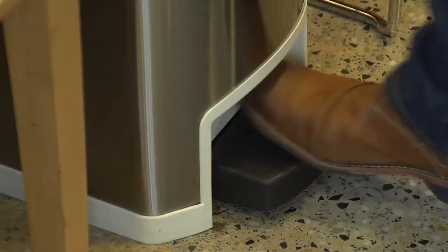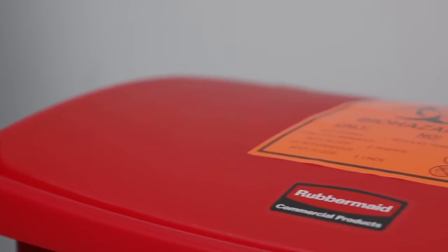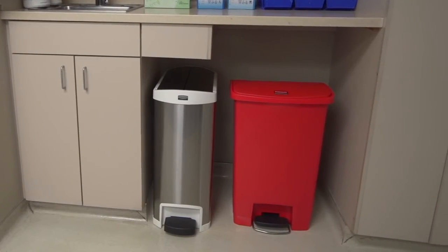It's very important that we have color-coded containers in the hospital because everyone uses the waste cans. And it's good for the nursing staff also that they see that the red trash container would have the biohazard waste and the stainless steel container would have the regular waste.